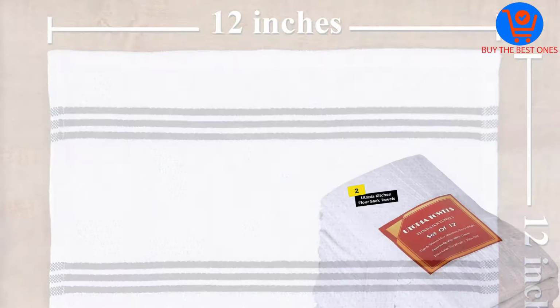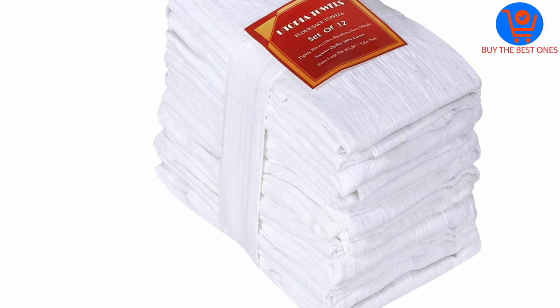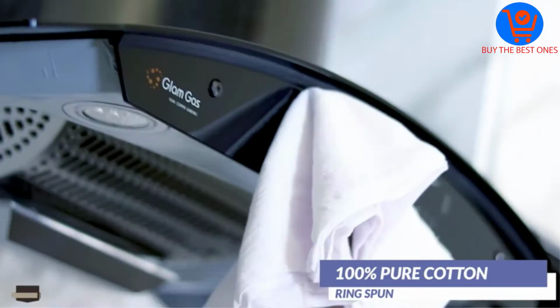At number 2, we have the Utopia Kitchen Flour Sack Towels. These well-sized, white flour sack towels are made of the highest quality cotton that is knitted heavily in a diagonal form to provide an enlarged area and make it simpler to dry.